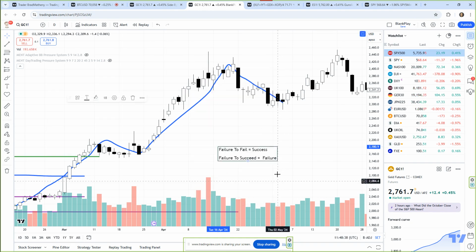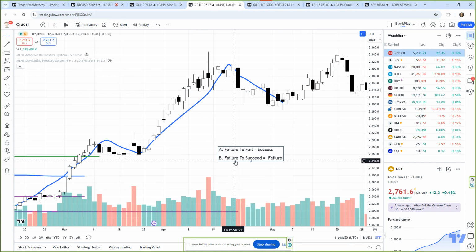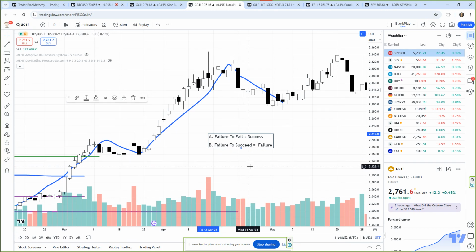So understand that this is a theory of, you can call this A or B. This is the root cause of all trading decisions. When you get right down to it, everything is success or failure. Everything is failure to fail or failure to succeed. You can't have any other outcome. You're either right or you're wrong, and you have to make adjustments as you go.